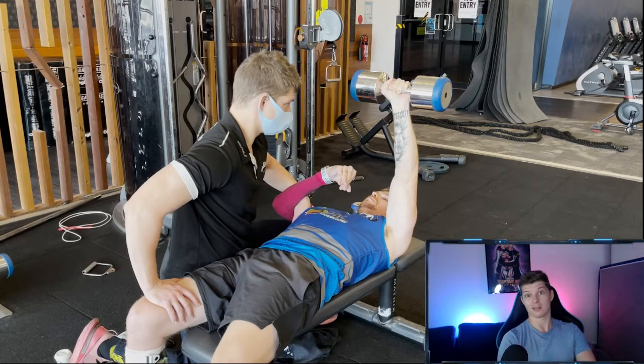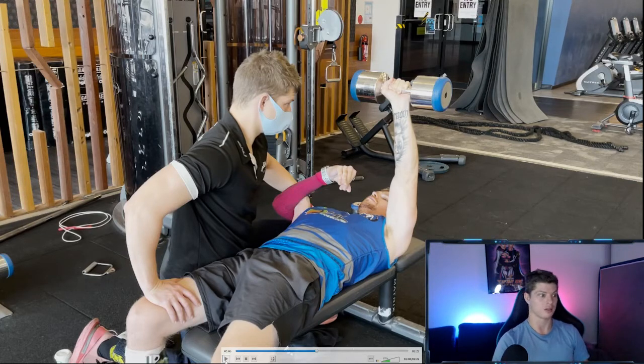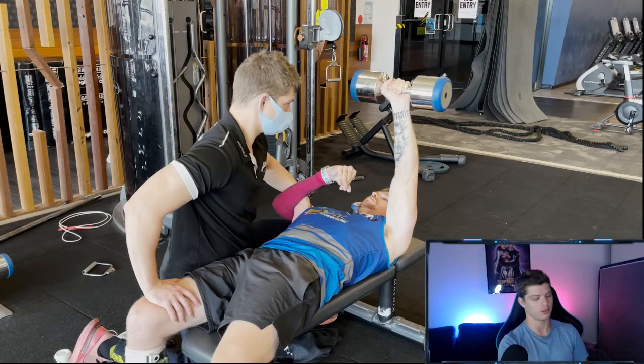Could also bounce out and hit his leg. His leg is just down underneath here. If he threw it down, you imagine that dumbbell is going to be landing maybe at his hip height. All it takes is a bad bounce and he's going to jump up and hit himself in the leg. Obviously that wouldn't be nice.